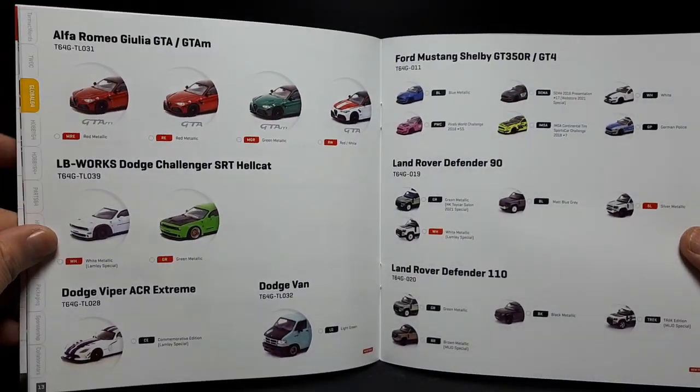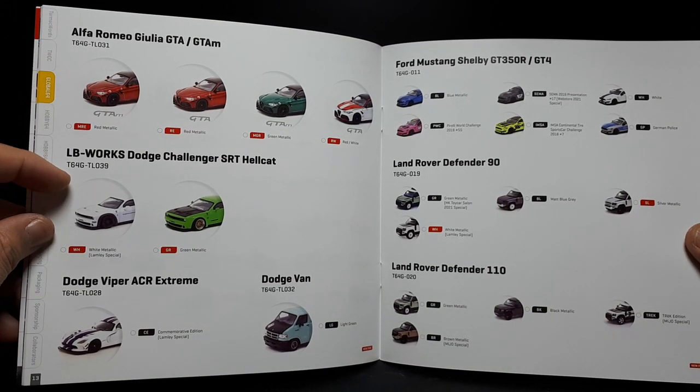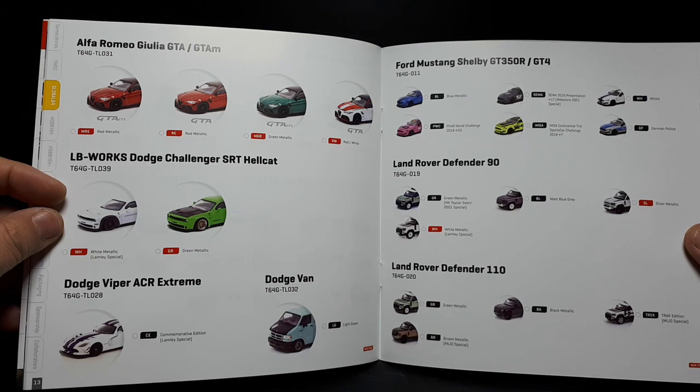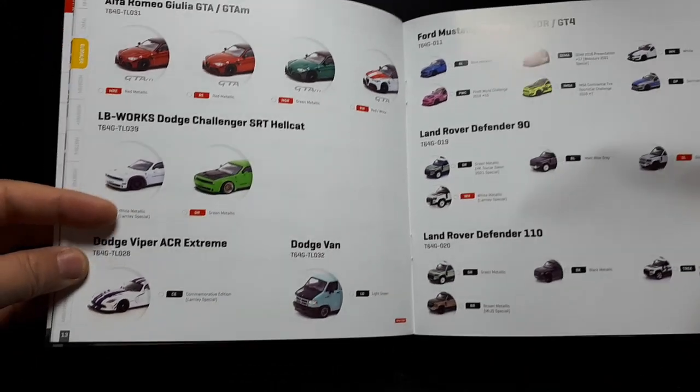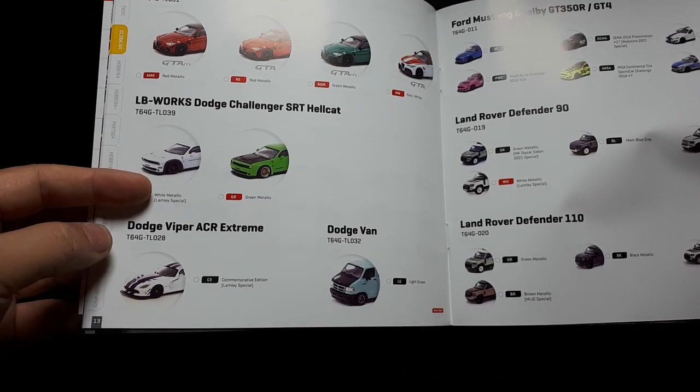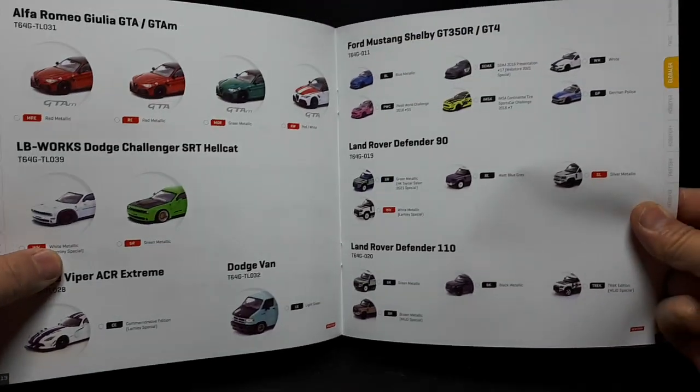Alright, there's that Alfa Romeo. And this. I suppose one day I'll have to get one of these, because I despise the Auto World one with the opening panels. And no one's done a Viper in a long time. This is the latest one. I just don't like that colorway. I don't like black wheels, not my thing.